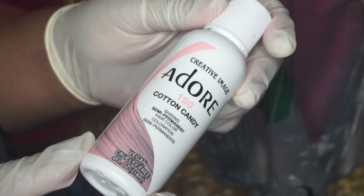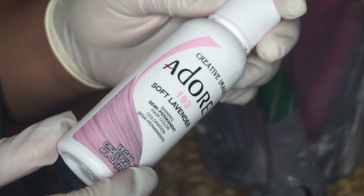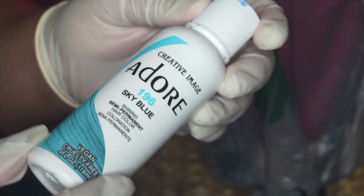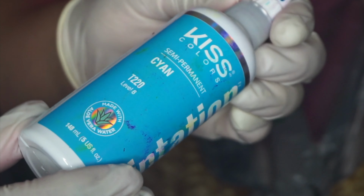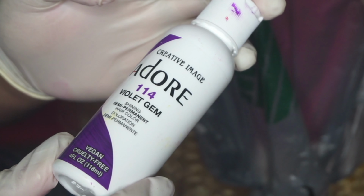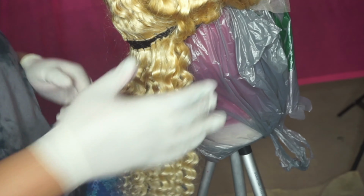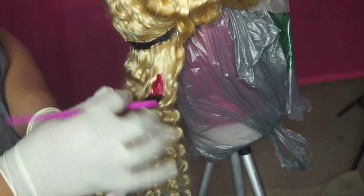The vendor is called Beaufox, but it's actually sold by Magic Hair Company or something like that. Magic Hair Shop. Yes, and I'm going to get into my experience with the hair, but here I am showing you guys all the hair dye that I used. I use hair dye from Adore, of course, which I love, and Kiss Colors, which I love as well. So just a few specifications on the hair.